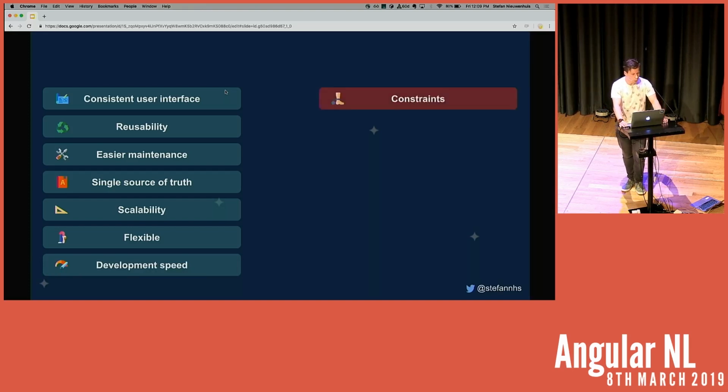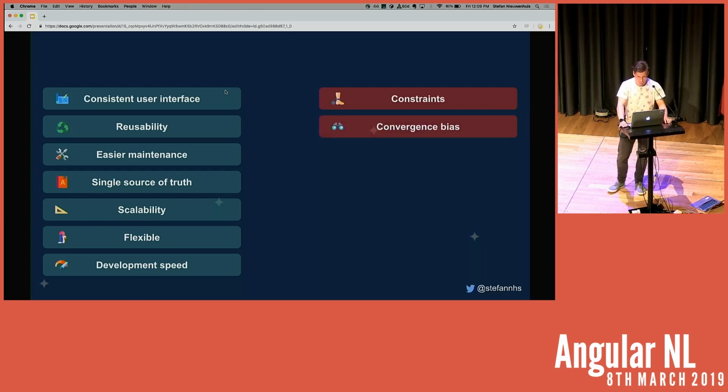But what are the cons? Well, a design system can really come with some constraints, because a design system basically tells people what and how to build an application. Besides that, the convergence bias. Well, it's basically a tunnel vision that developers can create, because a design system contains so many rules and is quite opinionated that developers can develop a tunnel vision. So you have to be very careful to prevent this.